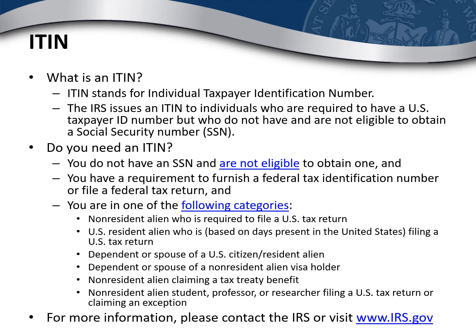Do you need an ITIN? You would need an ITIN if you do not have a Social Security number and are not eligible to obtain one, and you have a requirement to furnish a federal tax identification number or file a federal tax return, and you are in one of the following categories.